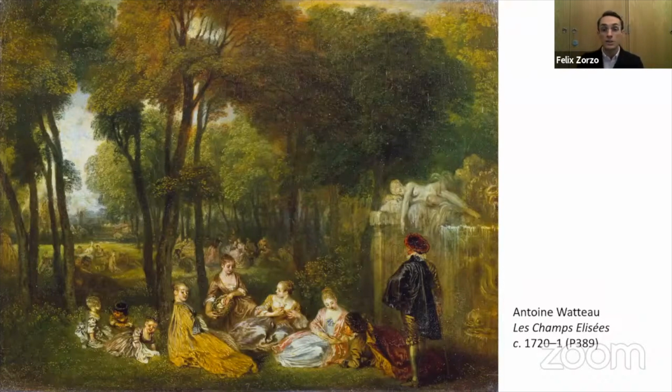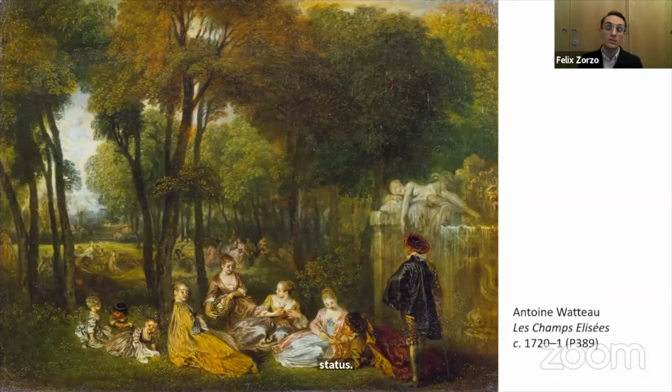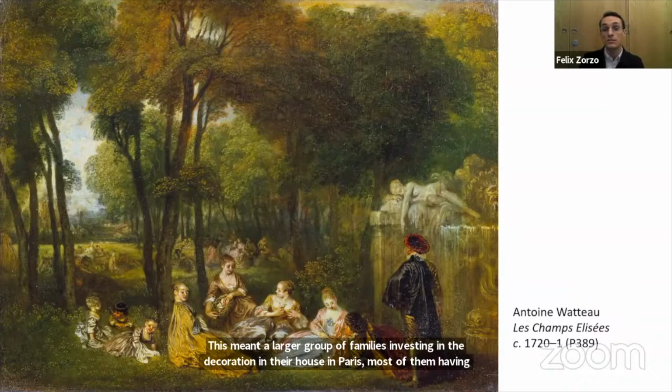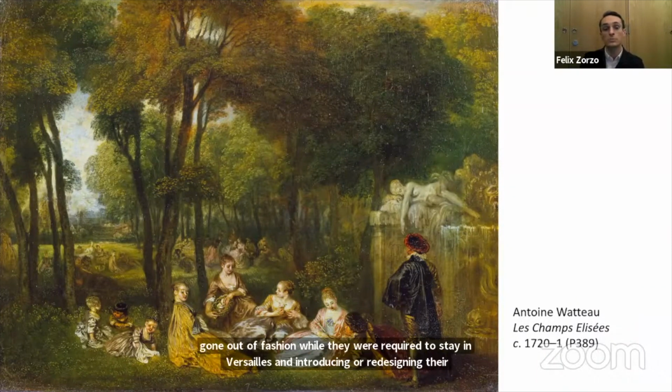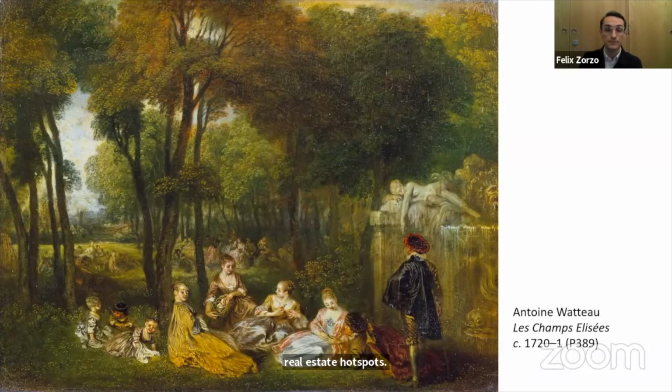This means a larger group of families investing in the decoration of their houses in Paris, most of them having gone out of fashion while they were largely required to stay in Versailles, and introducing or redesigning their private gardens, particularly achievable in the then outskirts of Paris that were being developed as real estate hotspots. This is mostly around the current Place Vendôme and in Saint-Germain, south of the river.